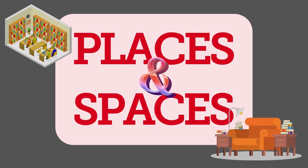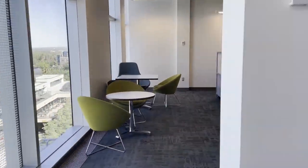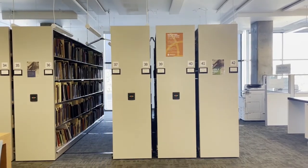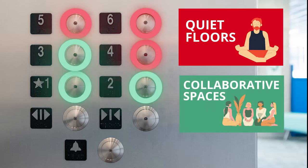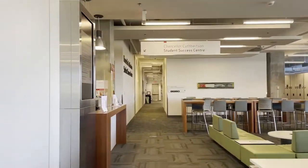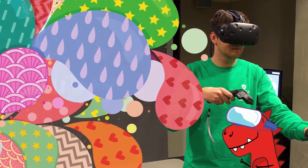Another amazing resource you have access to is different library places and spaces. The Taylor Family Digital Library, or TFDL for those in the know, is the main library at UCalgary. The TFDL is one of the most technologically advanced libraries in North America. If you are looking for a quiet place to study, floors 4 through 6 are quiet floors. Floors 1 to 3 are collaborative spaces, and you can book rooms to work on projects with your friends through our website. The TFDL also houses Lab Next and the Makerspace, where you can record music and video, 3D print, try out virtual reality, and lots of other cool things.